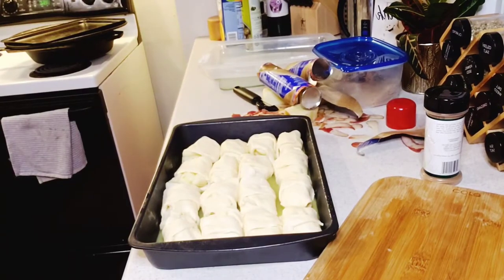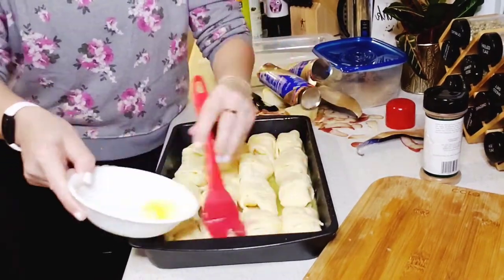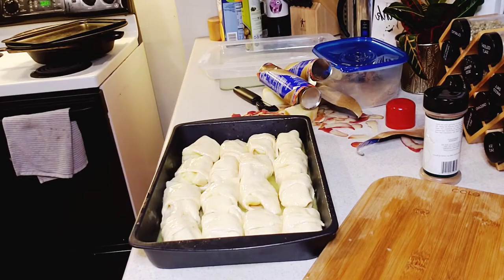Okay, so then I got them all in the pan. I simply took some melted butter and just covered the top of them. That's what's going to be the glue that holds on your brown sugar, cinnamon, and sugar. And don't be afraid of adding a lot of butter, guys, okay?